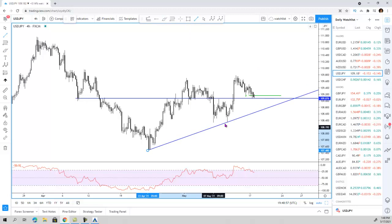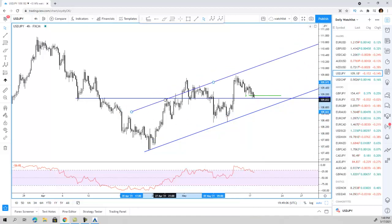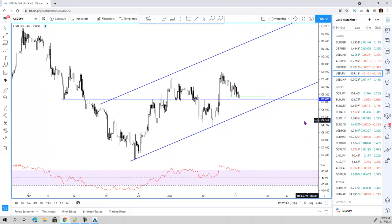The midterm structure on this market is a bullish structure, so we are going to clone this, and as you can see, we are in a bullish structure right on this market. We can even put it right here if you want to. All right, so we are in a bullish structure midterm.